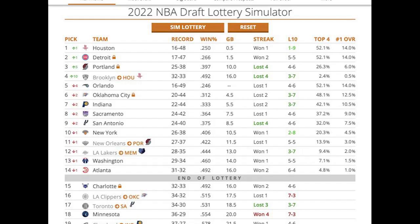But for this mock, I'm going to be doing a Tankathon simulation, so the draft order will look a bit crazy. And wow, this one did end up wacky, as the Rockets, Pistons, and Trailblazers front offices are having parties while most of the others will be very disappointed. So, without further ado, let's get into it.